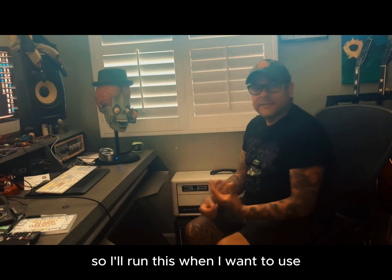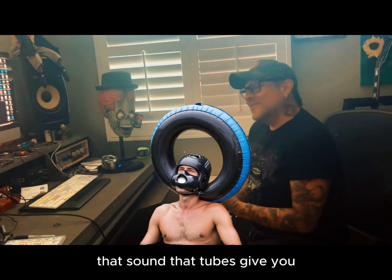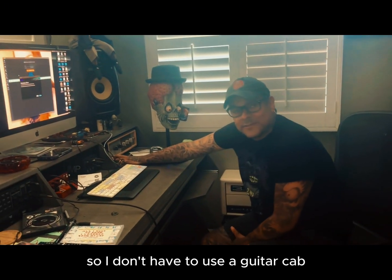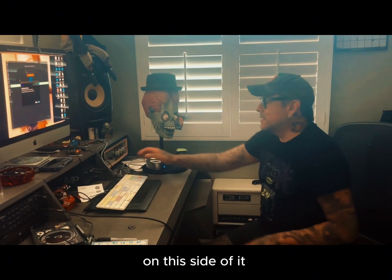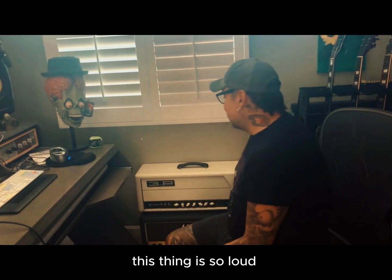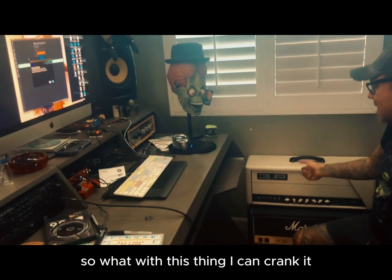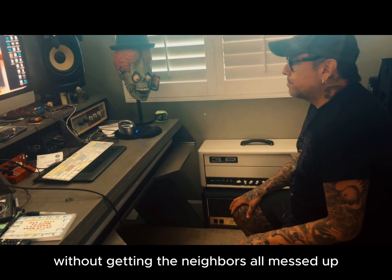So I'll run this when I want to use, sometimes for rhythms or whatever, a real tube head, because you get that sound that tubes give you that modelers sometimes don't. I don't know, I hear it. Maybe some people won't, but I'll run this into the aux box so I don't have to use a guitar cab. And then this goes right into Pro Tools, so I can use impulse response on this side of it. It's kind of an analog digital type thing, because to be honest, this thing is so loud that there's no way you could run this in the studio without an ISO cab or something like that. It would just be too loud. So with this, I can crank it and get the full saturation and the full sound. It's the best of both worlds. You can get full volume out of it without getting the neighbors all messed up.